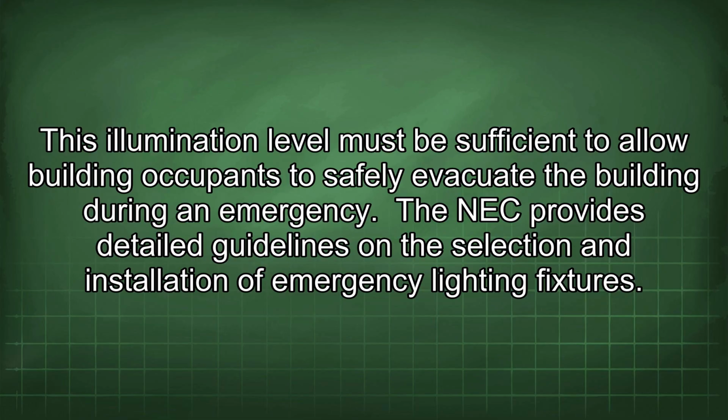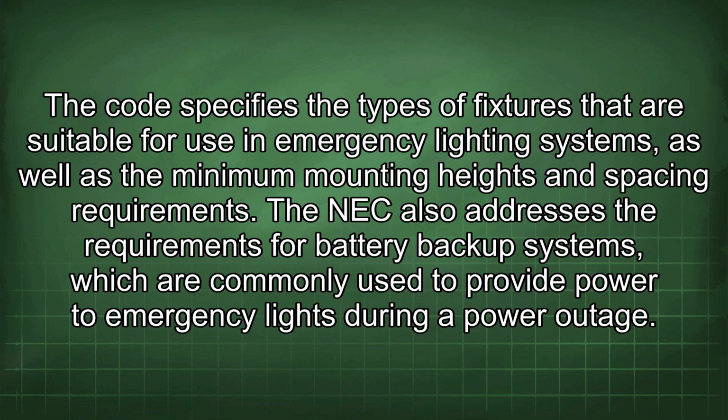The NEC provides detailed guidelines on the selection and installation of emergency lighting fixtures. The code specifies the types of fixtures that are suitable for use in emergency lighting systems, as well as the minimum mounting heights and spacing requirements.